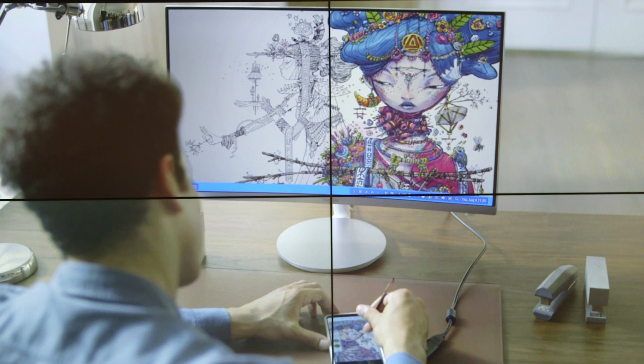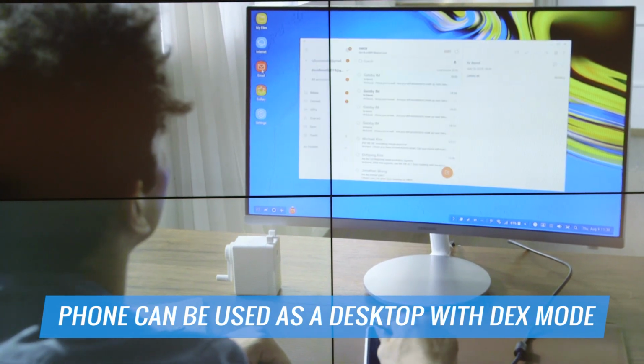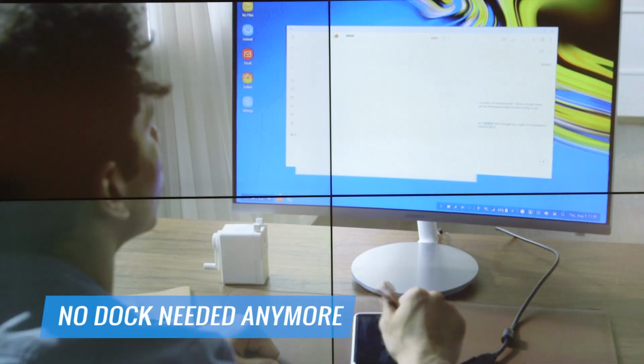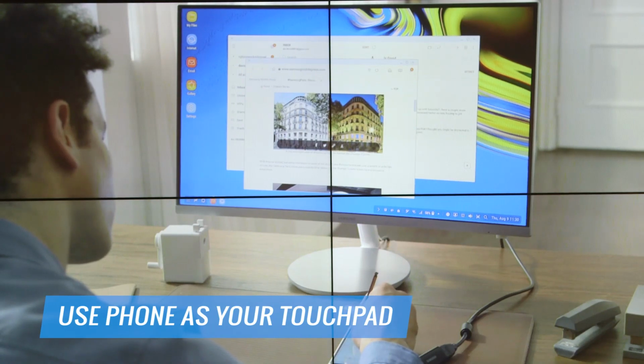A lot of Note users care about productivity, and Samsung is answering the call for using the phone as a desktop with a DeX mode that works with an adapter. You don't need a dock anymore in order to use this paired with a bigger monitor, and you can use the phone as your touchpad, so you can just move around the cursor with your finger, and the keyboard will automatically pop up when it's time to type.